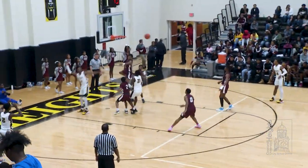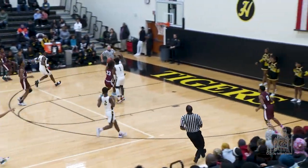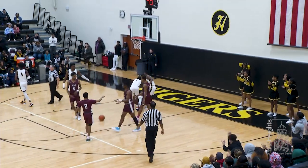E.J. Farmer going with that right hand. He has his shot snuffed at the backboard. Darion Williams the other way now. Nearly carried it. He runs over Jerron Hardin. Offensive foul.